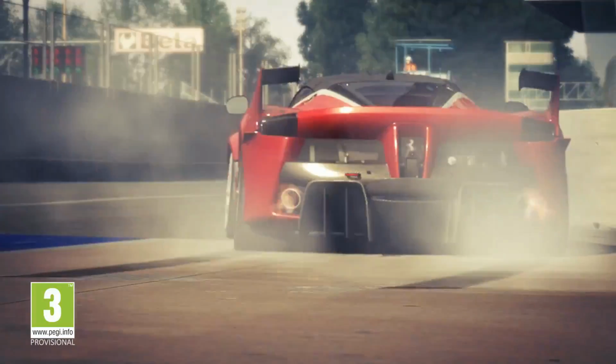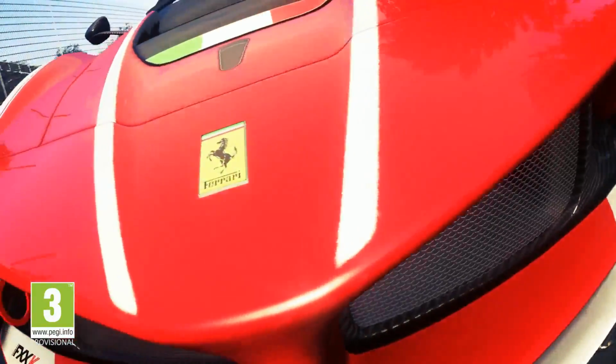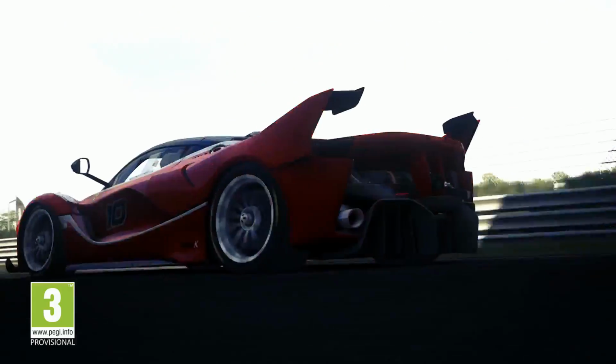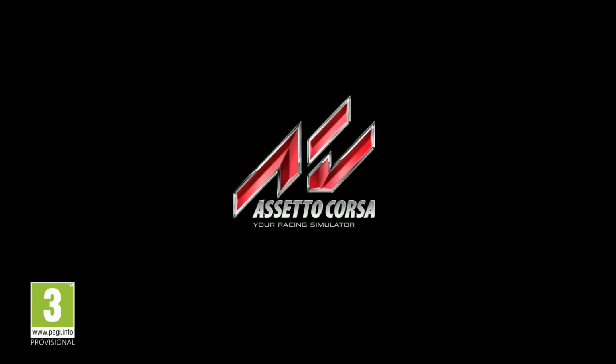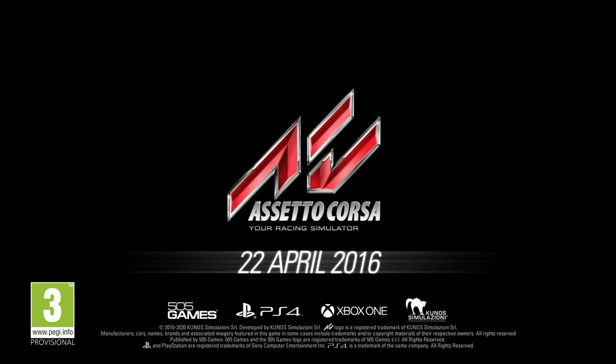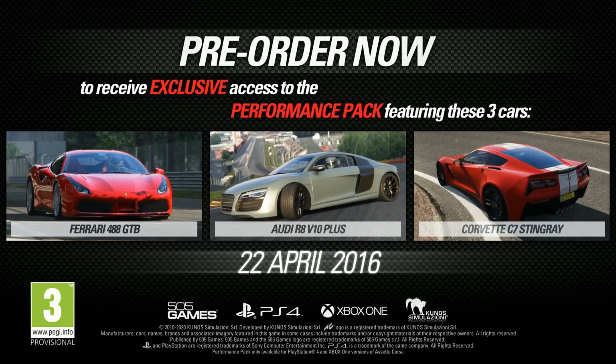So anyway, and there's the Ferrari FXXK. Such Ferrari in their names. Yeah, that's like the F word. That's what it looks like to me, with a couple of the letters in the middle. Oh, and I cut it off. Actually, let me go back to that real quick, because I cut it off there at the end.